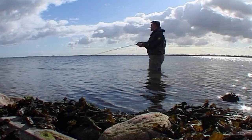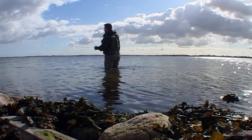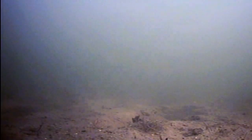Thomas steps forward. And that's probably what spooked this trout. The sea trout are close to shore.